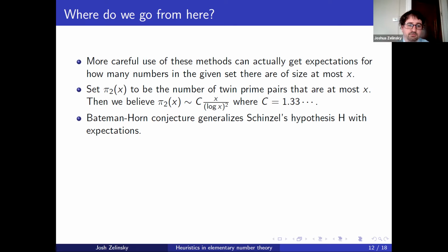The real difficulty with Bateman-Horn isn't just that it gives you the correct growth value as an order, but it actually tells you exactly what the constants are. And I think there really is some uncertainty. Should we really trust that these methods are so good that they really give you not just the correct order of growth, but the actual constant, like those C values themselves?